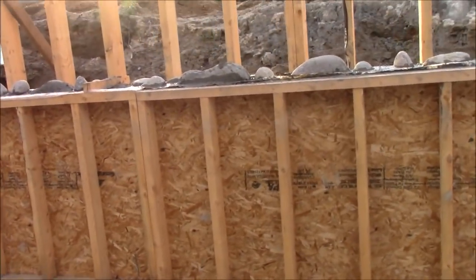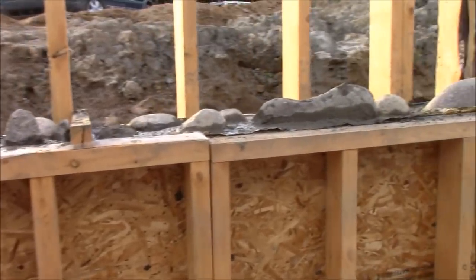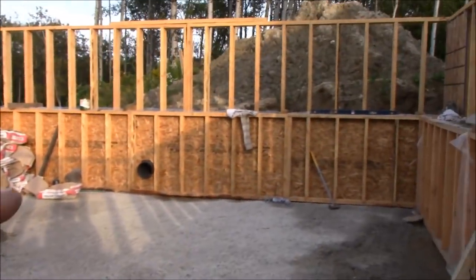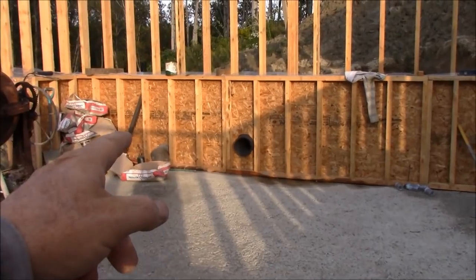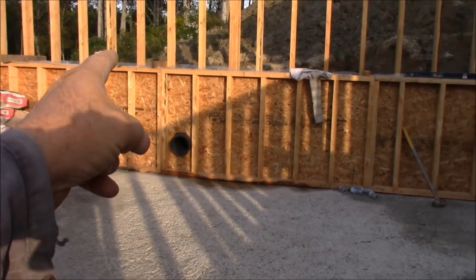So yeah, I'm on schedule. I like that. As long as it doesn't rain too much, say we're calling for rain tomorrow, that's fine. But if we can get that poured Sunday and Monday, we'll be right on schedule. Like I say, I do want to put another hole in here, and I want to run that later out underground like you guys have been saying.